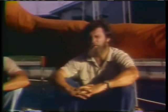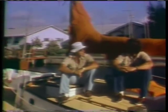Hey, the Kinship and her crew will be there too. Bob, you've been bragging about the Unicorn and the Bounty. How about telling the folks about our boat?